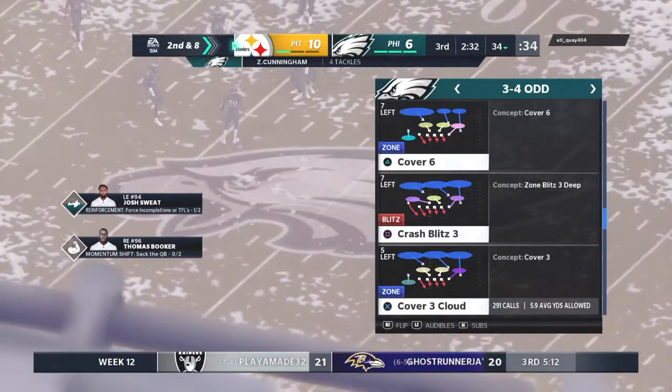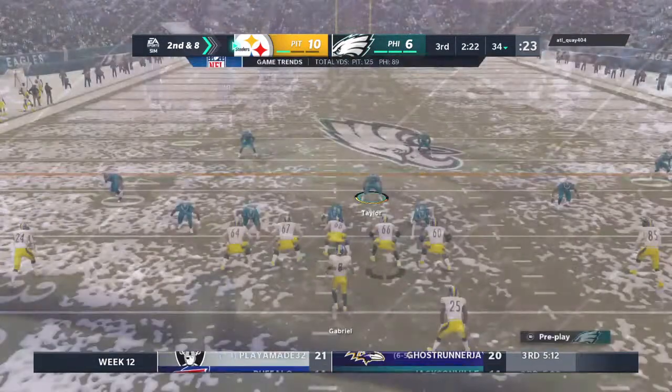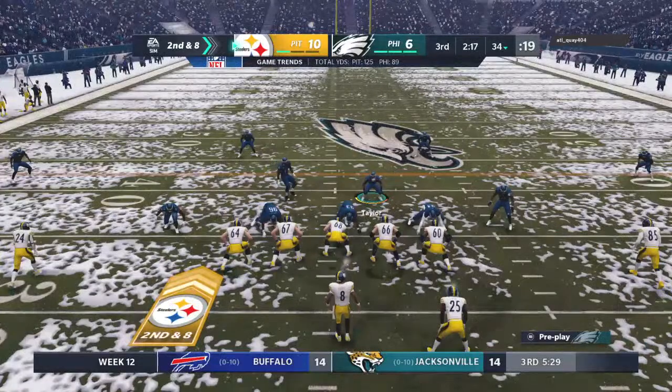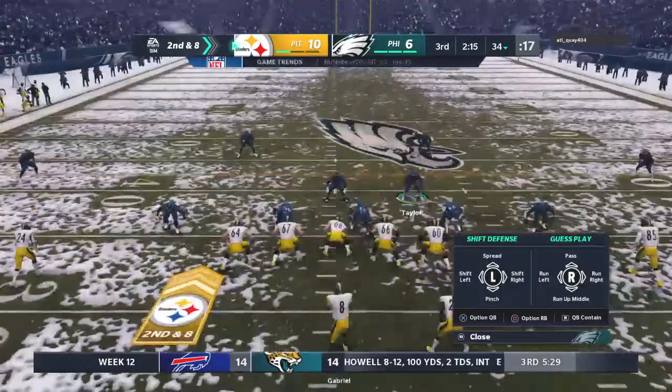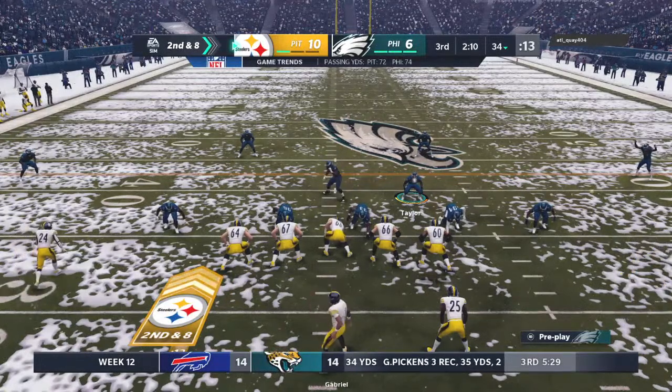The tackle that time by Zach Cunningham. A gain of 2. Well done to sniff that out defensively. He had it diagnosed pretty quickly. I love that description because diagnosed is perfect on that one. Read his keys, made the play, and he couldn't even get going moving the football.